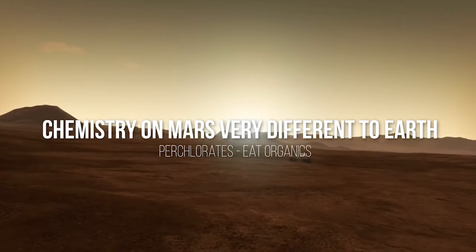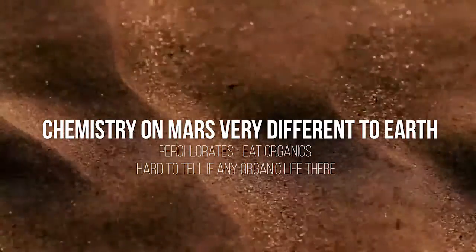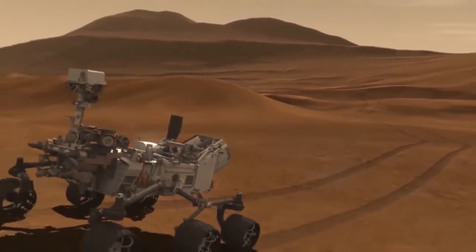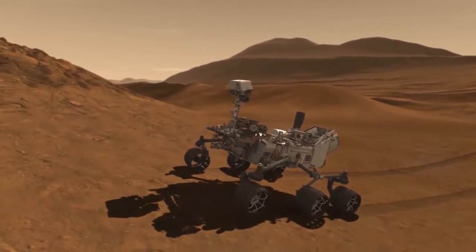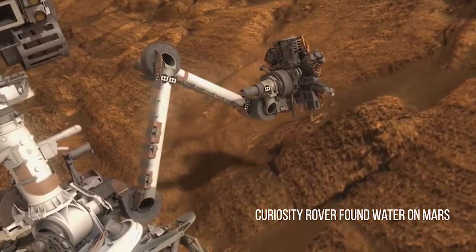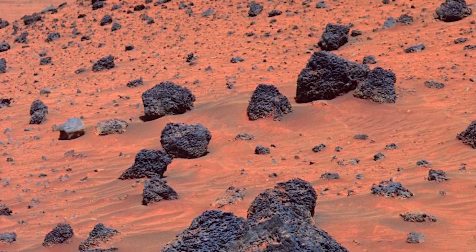So that means you have things that actually eat organics. These things are called perchlorates, and they're all over the surface. So that means on the surface, it's hard to actually tell if there's any organics. But when we started sending our rovers, the one right before the Perseverance rover that we just launched, the Curiosity rover, which I have on my shirt right here, one of the first things it found is that Mars was covered with lots of water. In fact, it found big round boulders that only could have been rounded if they had actually been carried by water. So we knew that there was water there, and how much water.